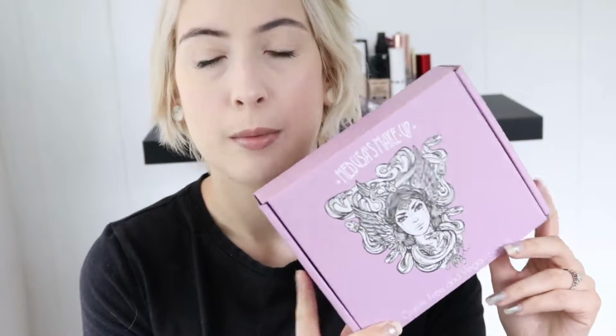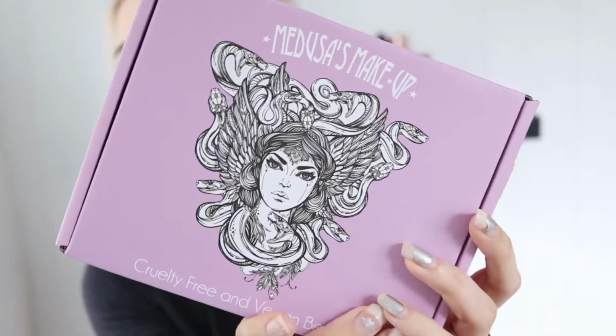For me this box was $20 including shipping because I had a discount code for my first box. So this is my first time getting it. I just got it today in the mail and I'm so excited. The packaging is super cute. And this is the festival box for June.